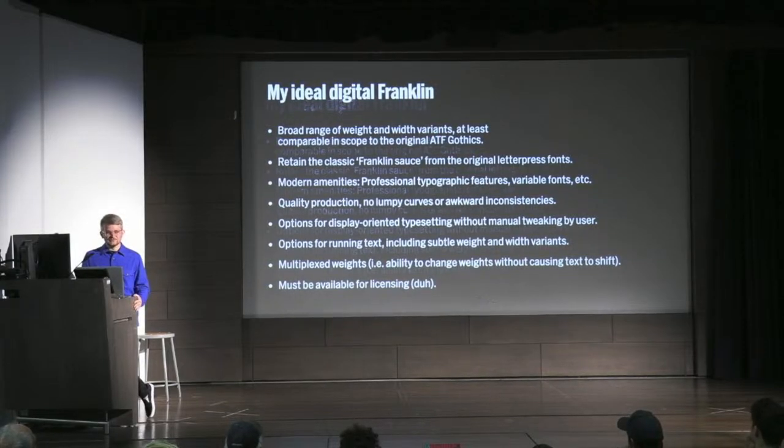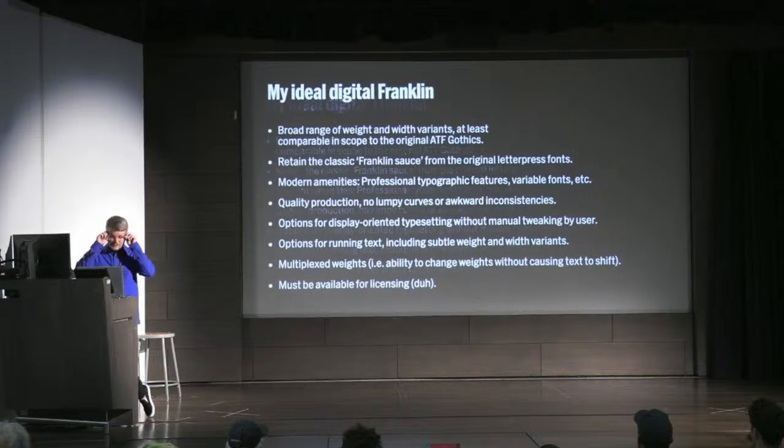There are a lot of different digital Franklins. I only scraped the very tip of the surface with ITC Franklin. There's a version from URW, there's a version I think from Elsner and Flake. All of these seem to be based on, or at least referencing, the original ITC Franklin and ITC Franklin Gothic. But this is my checklist of things that I would want from my ideal version of Franklin Gothic, and none of them check all of the boxes, which is why I decided, okay, I'm just going to do it myself. I'm not going to read these out loud to you, but I'll explain most of the things as we go through.